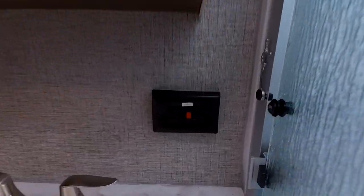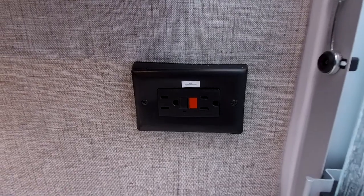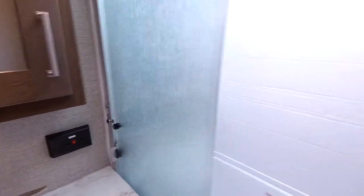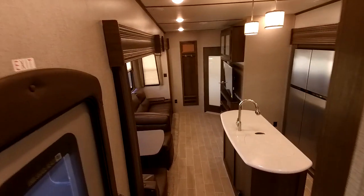And you do have grounded power connections, so if you're using like a blow dryer or stuff like that, you have connections right here, and because it's 50 amp, you're less likely to trip a breaker. And you do have storage here. And also, it is ducted throughout, so it does have a duct in here, so you don't have to worry about the bathroom getting too hot during the summer.